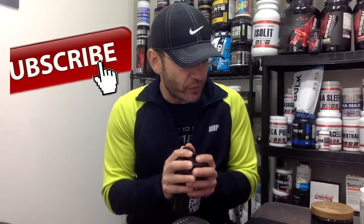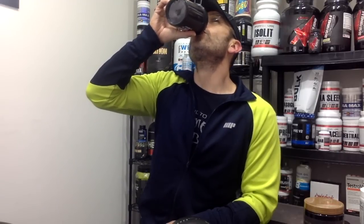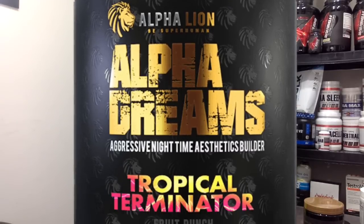Anyway, the flavor. When I first saw this, Tropical Terminator, and I saw fruit punch, I said, oh my freaking god, this is going to be disgusting. Ending the night with fruit punch? Nah, doesn't sound too good. But this fruit punch is delicious. It has coconut. I know for some of you who don't like coconut, this is going to be a nightmare. I love coconut. It's like fruit punch with a pina colada flavor. I actually really like it. I really like the flavor, but I like coconut. If you don't like coconut, don't take it.